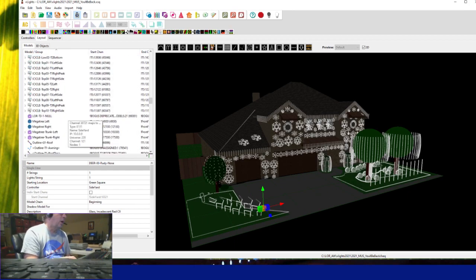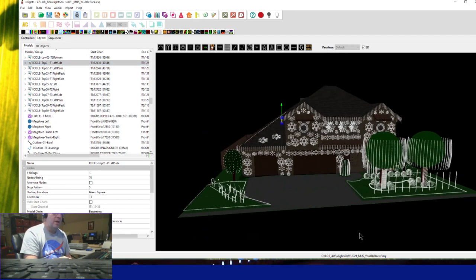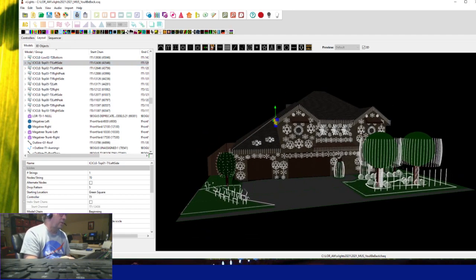For all the icicles, I came up with a common naming convention. What I do with the icicles is I have submodels where the top row of the icicle lights actually has a C9 cover on it, and I make those an outline. So I call this an outline. I call what's going around the yard an outline, and these top bulbs of the eaves also an outline. That way we have that all grouped up.